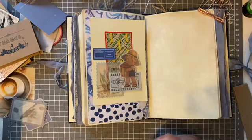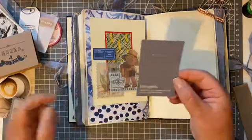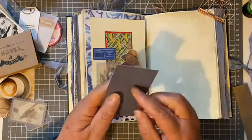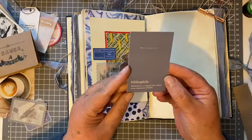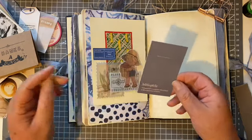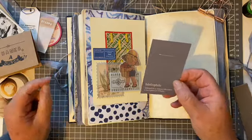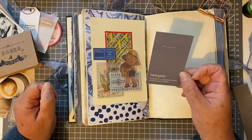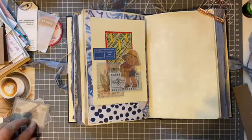Up there. Let's think. Here's another little bit of a ticket. I think I got like a little bookmark or something with that. Bibliophile. A person who collects or has a great love of books. I wonder if that could go somewhere. We could just take that bit off. Maybe leave it to the end and see.